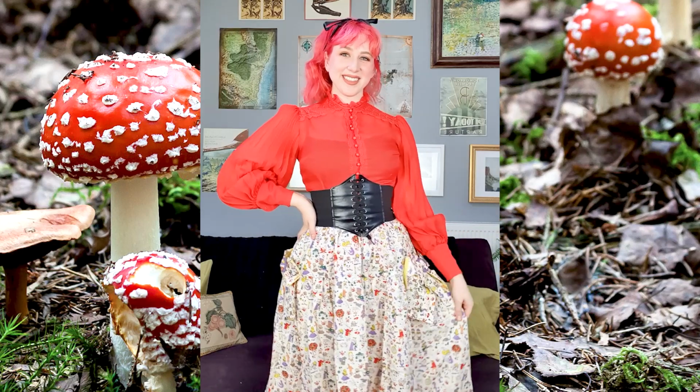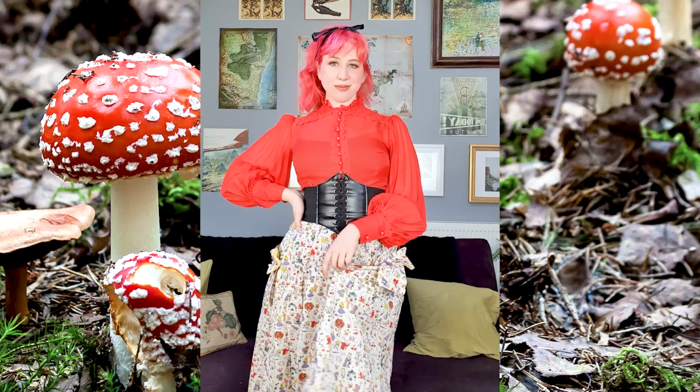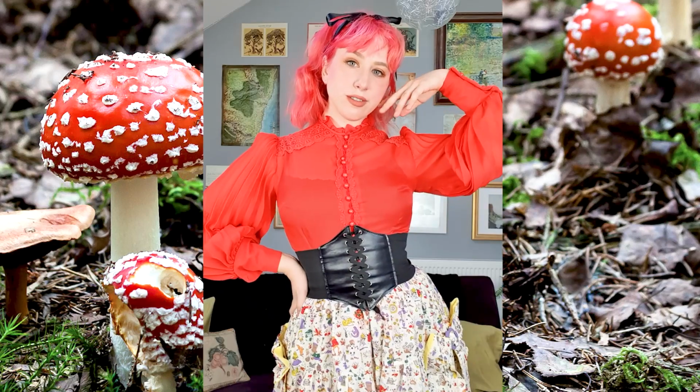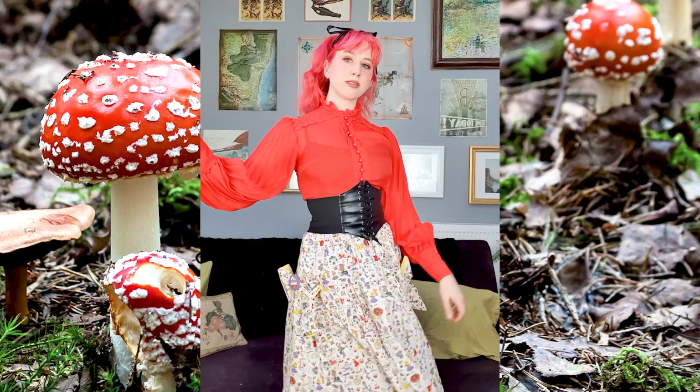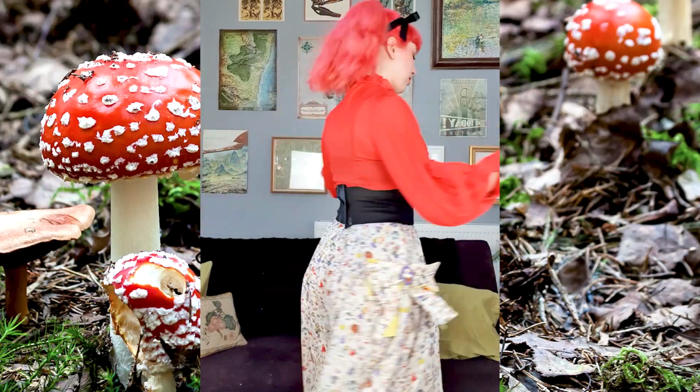Lastly, I went back to the Alice vibe, but wanted to do more of a red queen type feel. I have my favorite red blouse and bring in some black accessories to give it more intensity, and I think this really looks great.